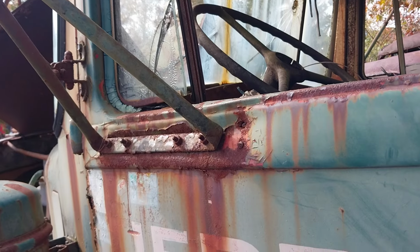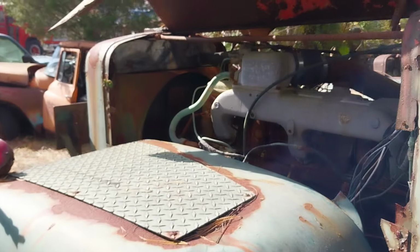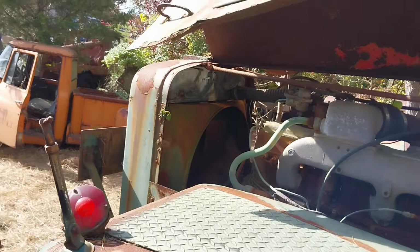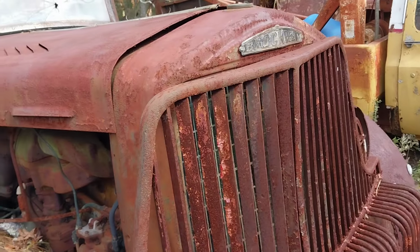I could be wrong, but this could be a Brockway, if I'm not mistaken. I don't know, it doesn't have any markings on it. And, oh, it is, it has the writing on it. And speaking of Brockway, there's another one right here.